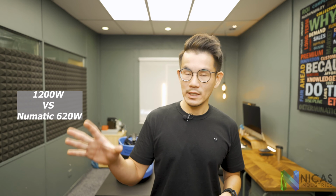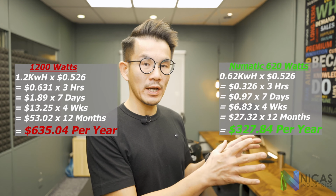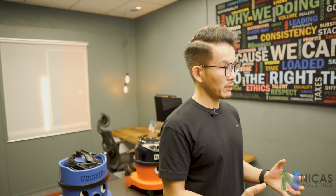So let's compare a 1200 watts with Numatic 620 watts vacuum. If you vacuum for 3 hours a day, how much can you save in a year? And this is the calculation for 1200 watts for 1 year. And this is Numatic 620 watts electricity calculation if you use that for 3 hours a day for a year. Now with that, you are saving $307.20 a year. Not a lot of money, right?